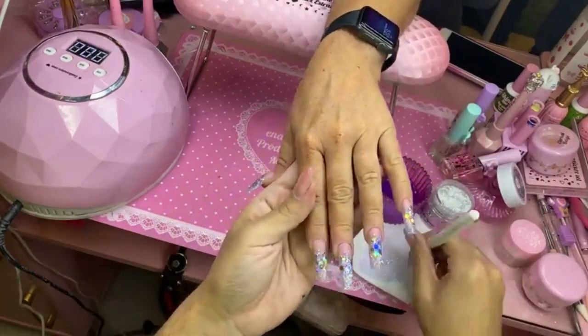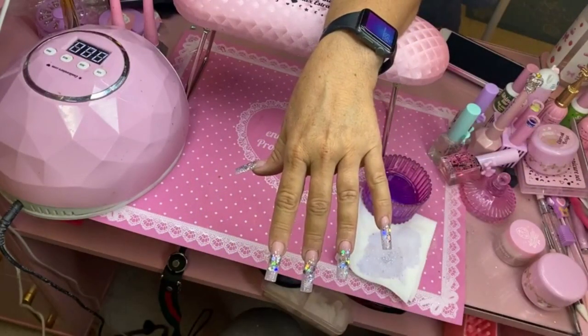So sparkly, huh? Yep. So now we're going to go in with clear acrylic and encapsulate the entire fantasy.